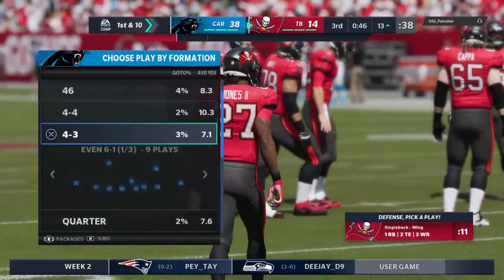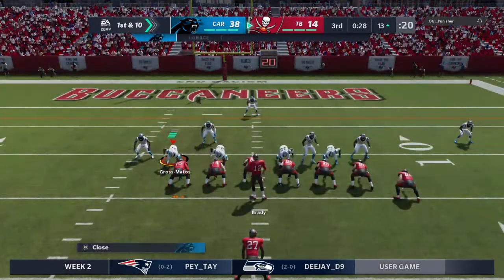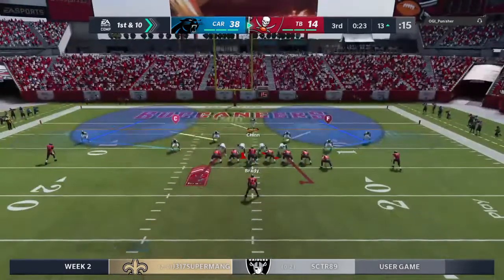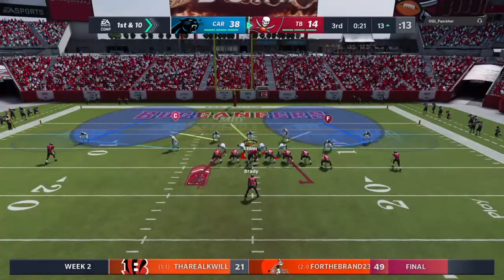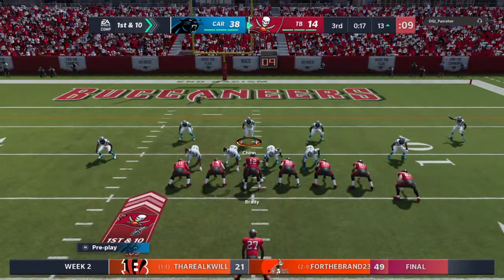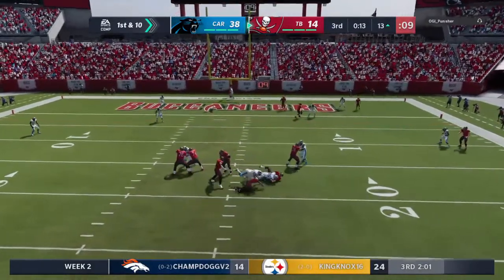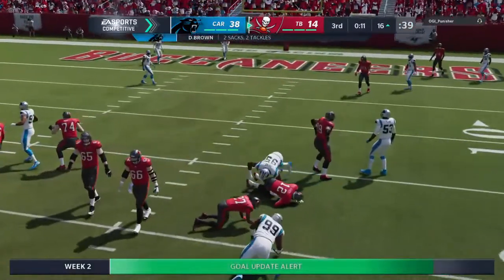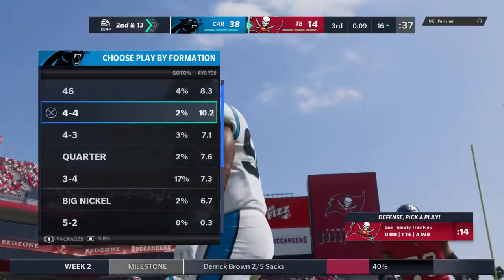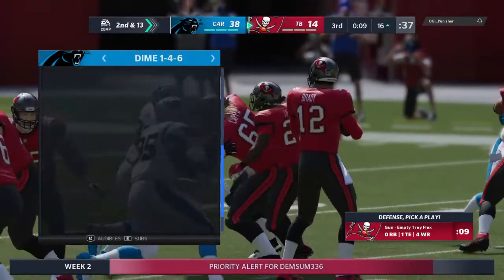15 yards as Tampa Bay picks up the first. Here's Brady to throw. And they're going to get him. They bring him down for the sack back at the 16-yard line. Derek Brown in there to record the second sack of his young NFL career.